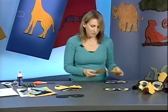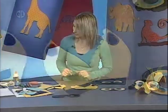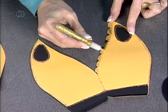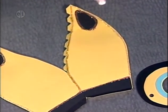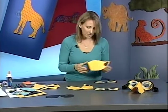And the next step is to go ahead and paint your beak. And this is where I use the glitter paints. So I use some yellow along the edges, and I outlined each of the edges. So I'm going to just go all the way around the beak and detail it. You can use some red, a little bit of detail down here.